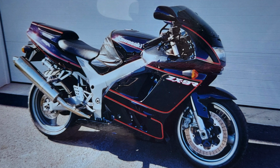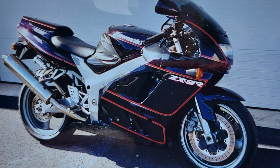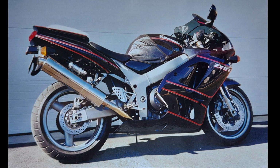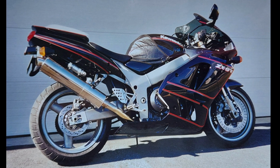The ZX9R is a bike that I actually really miss owning, but I miss it for all the wrong reasons. I know that if I had one even today, I would have a terrible time trying to be good on it, but what a machine. What great memories on that bike, and I really enjoyed it.